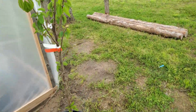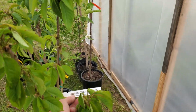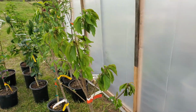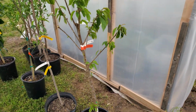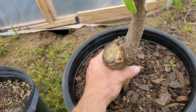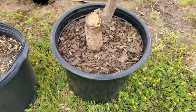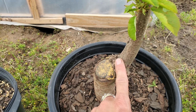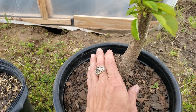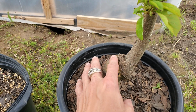And then we're also gonna replace our cherry tree that died. And we're gonna go with a Lapins cherry tree. This looks pretty good. Looks like it was growing pretty well. Look at the stalk on that bad boy. This big, like the size of a Coke can. It's nice. It does worry me when they're off-centered quite a bit, but I may just need to put some more stuff over this to kind of keep it from absorbing water, rot, or bugs, or anything like that.